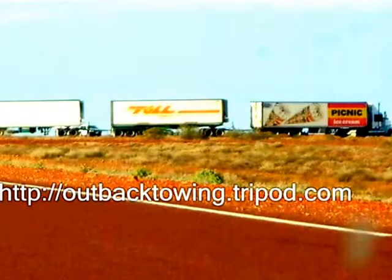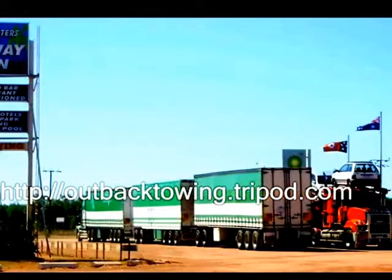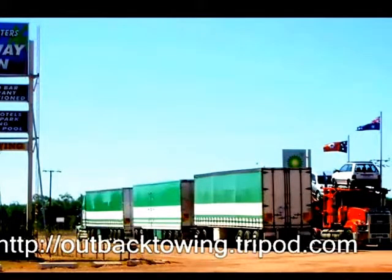Not only cattle are moved around the Outback, all road freight is moved by road trains. The first thing is that in Australia, truckers are called truckies, and the tractor is called a prime mover, not a tractor. In Australia, a tractor is what a farmer uses to dig up his fields.